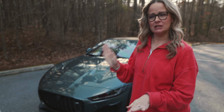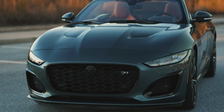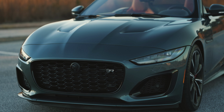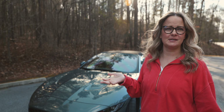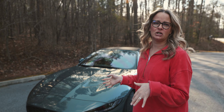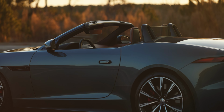With the Jaguar F-Type R. Just an R. Okay, technically R75 because it's the final model of this car. Now, the exterior, obviously, it's a Jaguar. They're known for being beautiful cars, right? And this is a beautiful car.